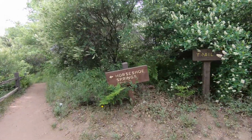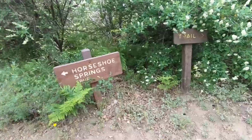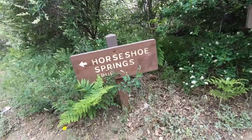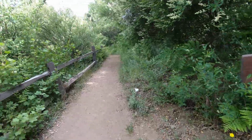So like I said, the trail is a loop. The trail goes that way to continue. There are these little side trails that you can do. This one is to the Horseshoe Springs spur. So let's go check out to see what's down there.